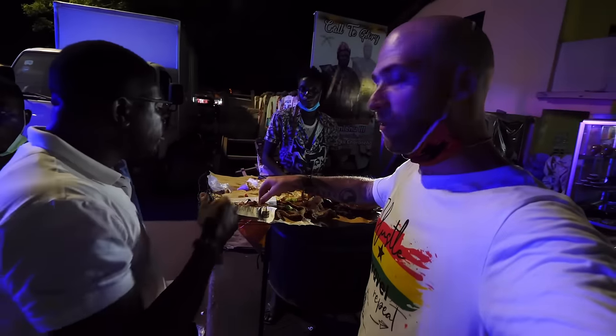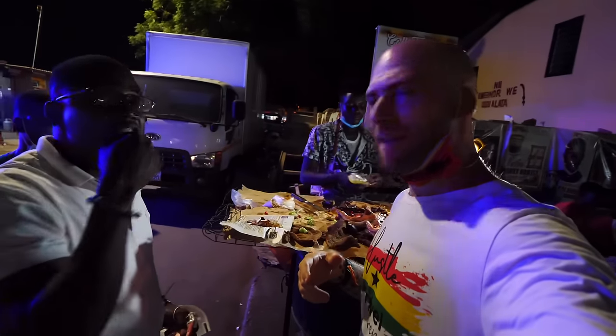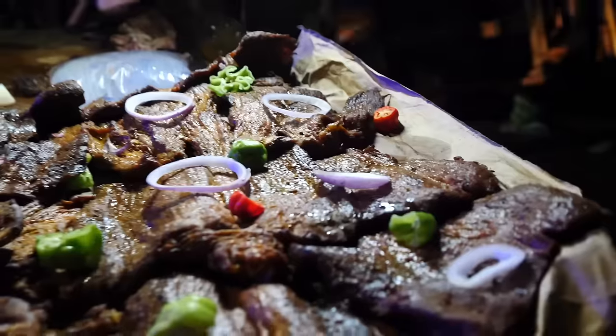That's different. Totally different. That's definitely different. Nice. Spices are good though. Woo! Hot. And it's the vendor. So he has chicken, he has intestines, and he has beef. That's it.